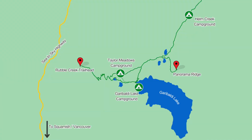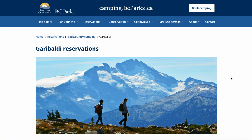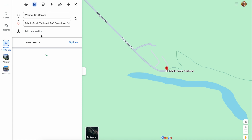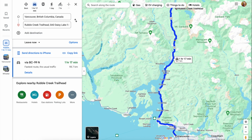To do this, you'll need to reserve a campsite at Garibaldi Lake Campground, Taylor Meadows, or Helm Creek. All 3 require permits that you can book on camping.bcparks.ca. Both Garibaldi Lake and Taylor Meadows are reached by hiking from Rubble Creek Trailhead, about 25 minutes south of Whistler, or about an hour and a half north of Vancouver.